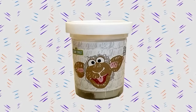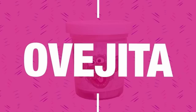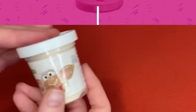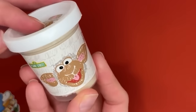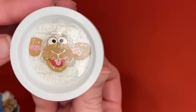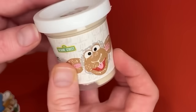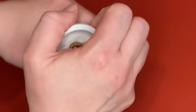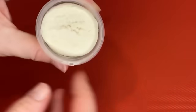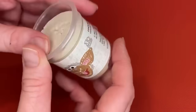Here we are again. Who is that? Have you ever seen this character on Sesame Street? That's Ovejita. She's a sheep. Hey, look at her. Look at those big ears she has. She's like a tan color with white fur. I wonder what color this Play-Doh will be. Let's take a look. Oh, look, it's white. Let's take it out.